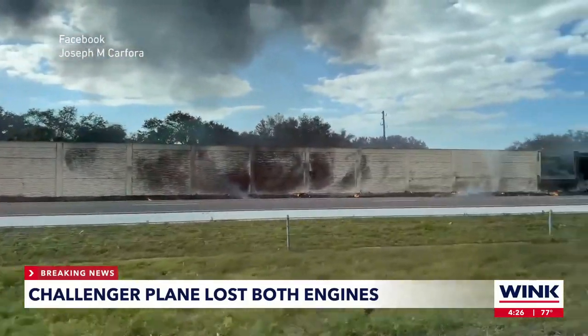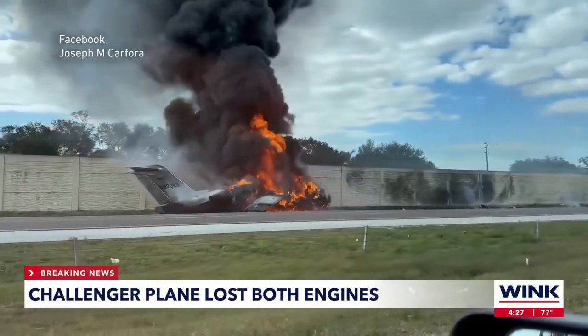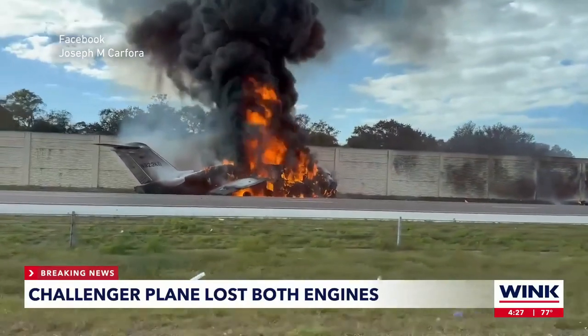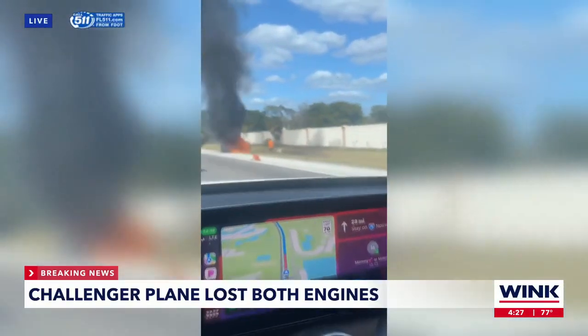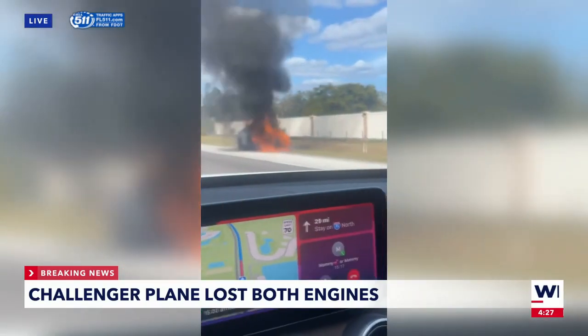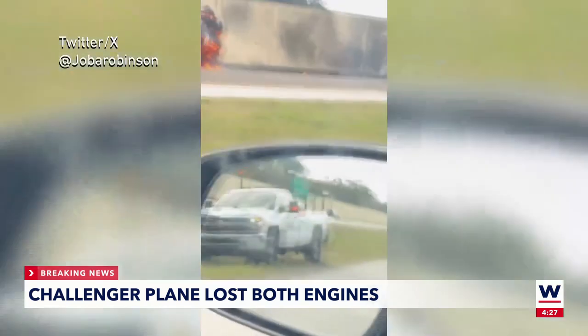I'm trying to figure out too where that sedan might be and where the pickup truck is relative to the plane. We know the pickup truck is in the middle, in the median, but as far as this car, it looks like that's right around some of the... It looks like, is it the other side? Hard to say if it got thrown to the other side or not, I don't know. But there's some intense flames coming from that vehicle, that's for sure.